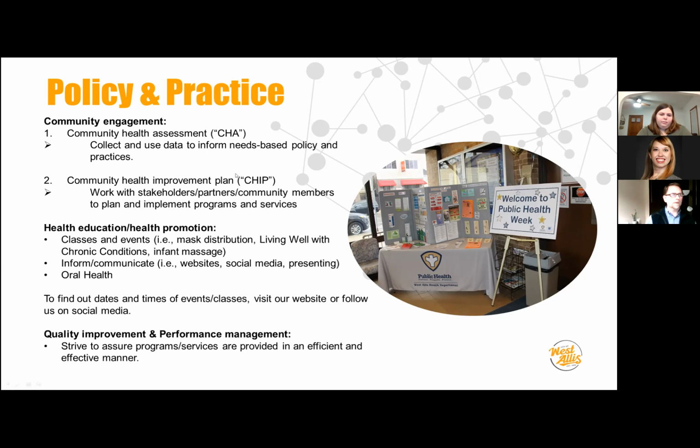The sources range from individuals who are a part of this information gathering process to secondary data sources. So we use population health data sources to identify current trends in our health situation, health status. That data then informs a community health improvement plan and the development of that plan.